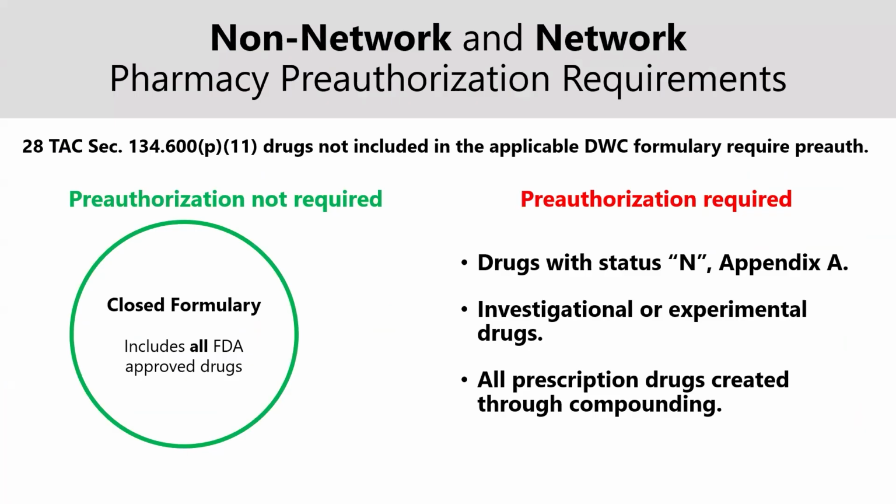Here is the pharmacy that applies to both. Pharmacy cannot be provided through a certified workers' compensation network. 1305 carves out pharmacy. So the non-network rules apply. And the pharmacy formulary applies to network injuries and non-network injuries. Now, how it works is that we have a closed formulary in that circle on the left. All FDA-approved drugs are within our closed formulary. And those items that are outside or excluded from our closed formulary are the ones that need pre-authorization.